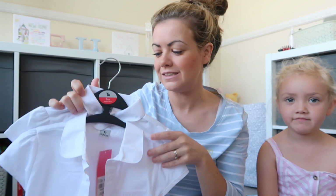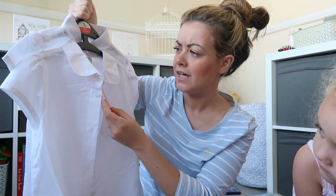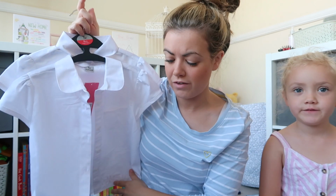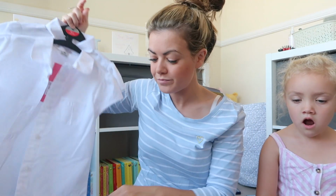Hopefully after a few washes it will be a little bit easier. But yeah, I got a 2-pack. These were £5. So I don't know if they were any cheaper than that, but I think £5 is pretty good for a 2-pack of blouses anyway.